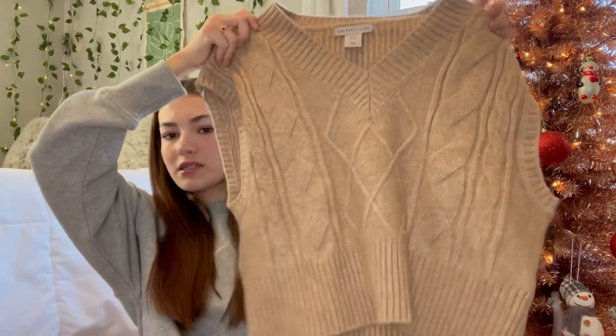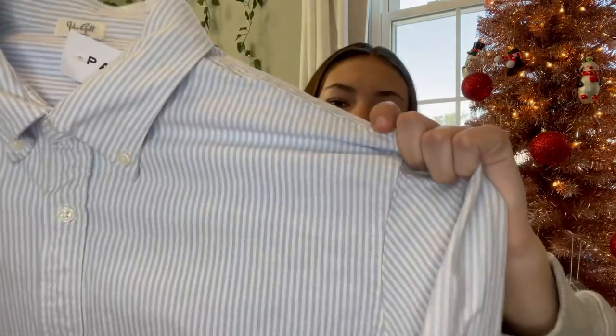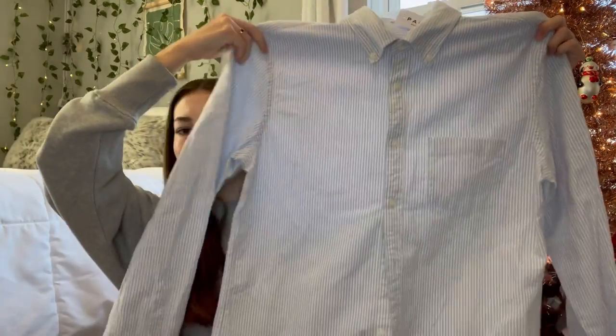And then they got me this super cute little sweater vest. I cannot wait to wear it. It's perfect for winter time. And then this set of two mock necks, a white and a black one, to wear under the sweater vest or layer with anything. And this John Galt white and blue striped button down. I just think this is super cute, just to wear like unbuttoned with a little tank top under it.